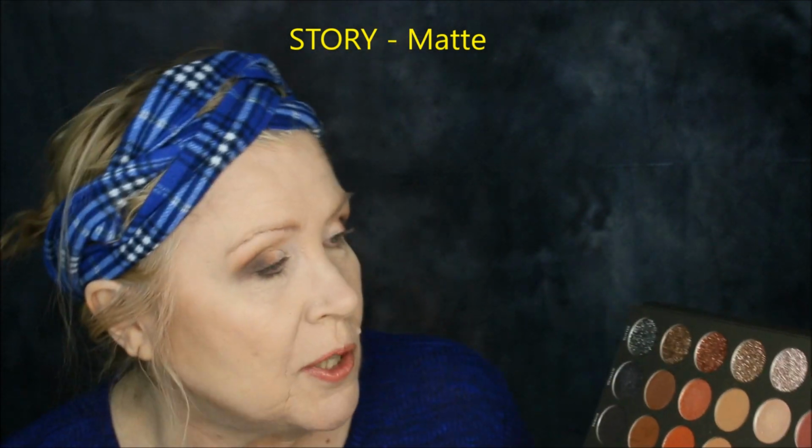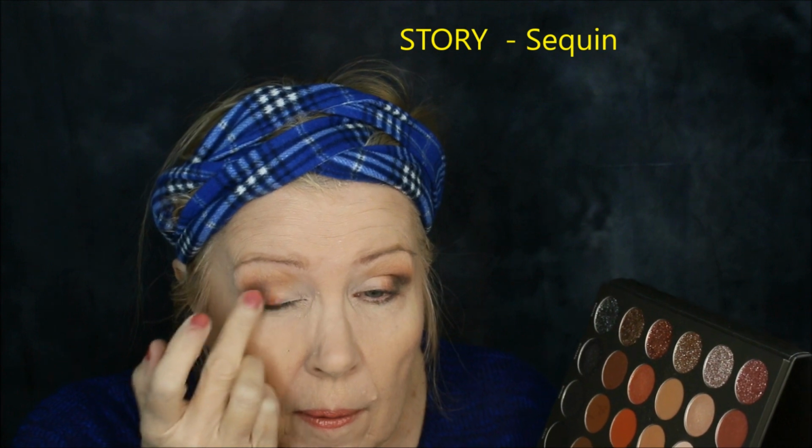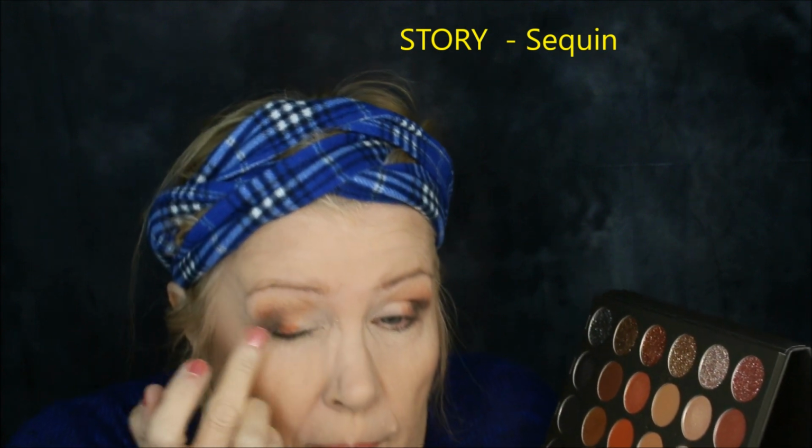Now I think what I'm going to do is go into some of the shimmers and sequins. I'm going to use the sequin of Story, and it's very, very strong. I'm just going to put it right here. It's very warm.